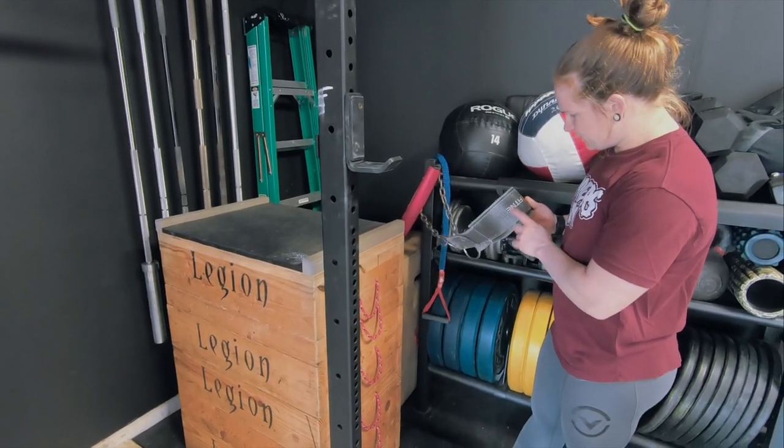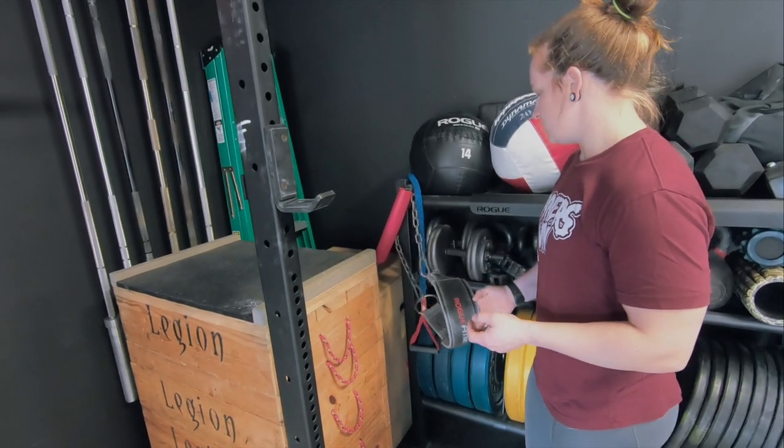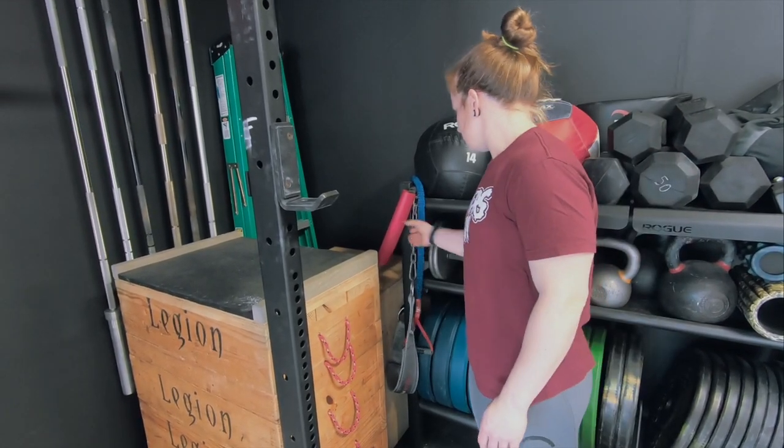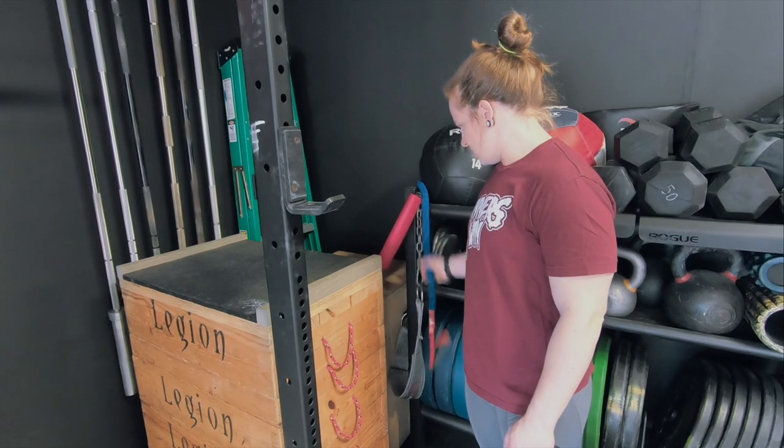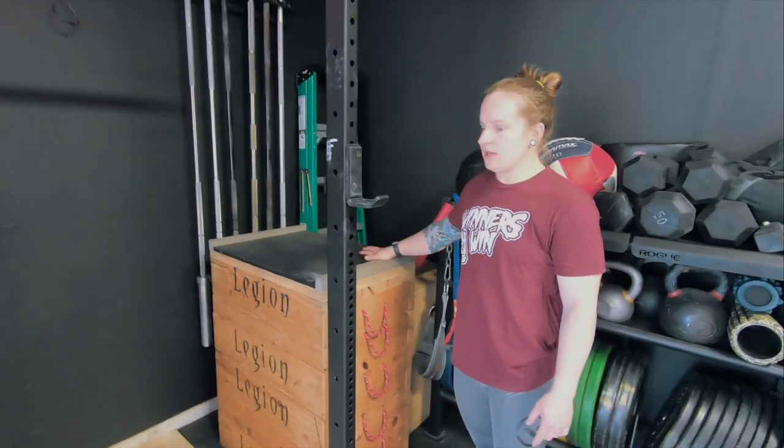This is a, what is this? For like weighted belt stuff. I got it from a closing gym. It was really cheap. This is like, Crossover Symmetry type stuff. Jerk blocks, same deal. I got these from a guy locally.